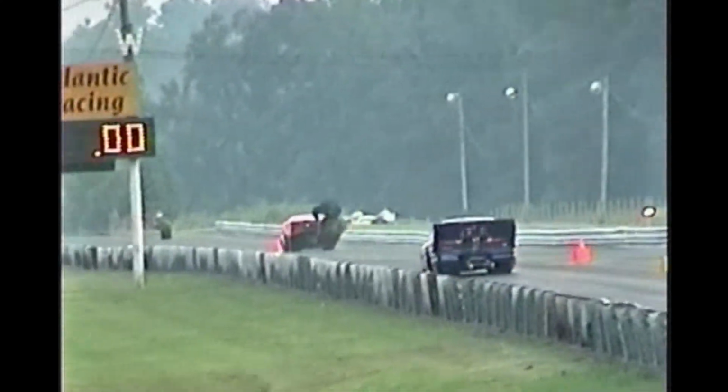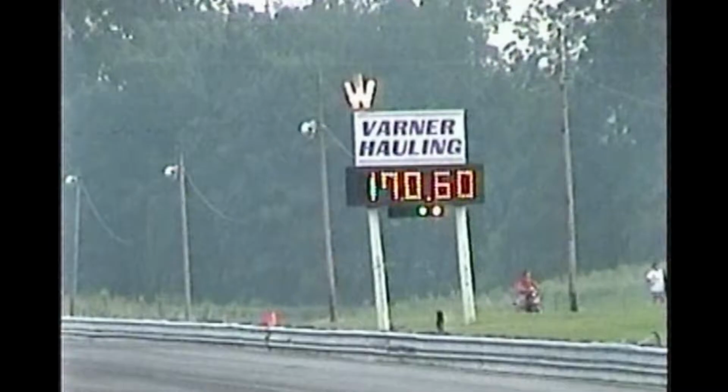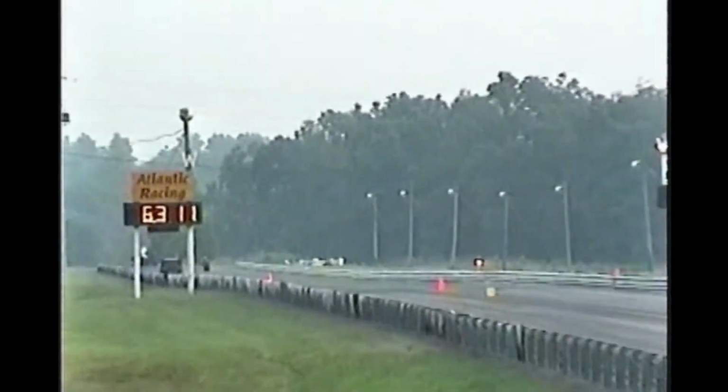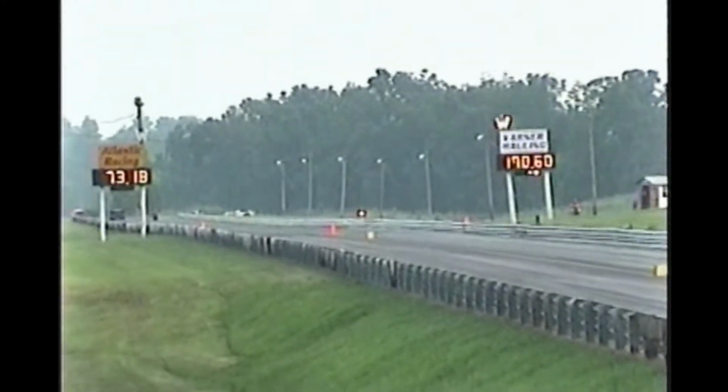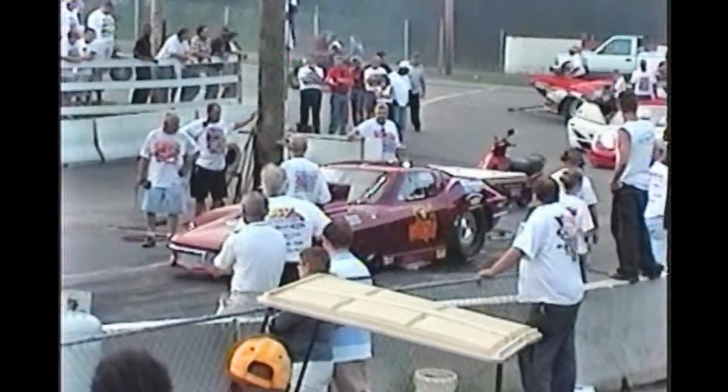Shuts it off. Tutterow 416 with a 5, the number 3 spot. Sonny Kendall goes to number 4. So once again, Tutterow moving up in the field into the top half. He wants lane choice in round number 1. Dale Bransfield with a .9.